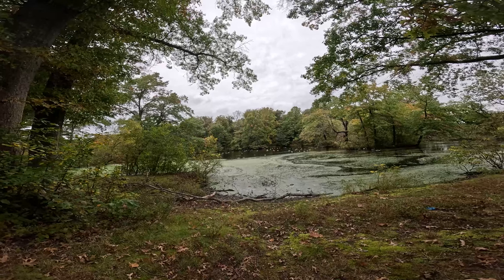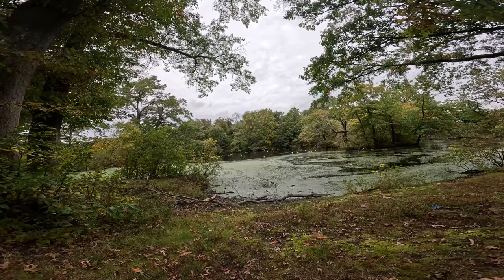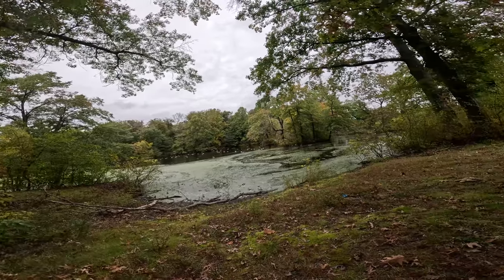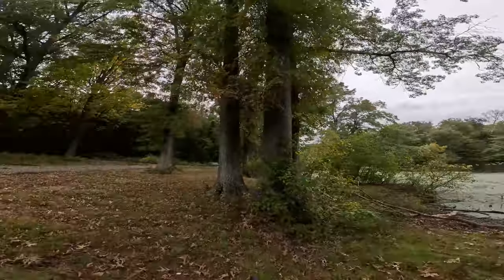See the little guys out there? Those are the ducks. You see them sprinkled in. See some of them have that beautiful green head. Eating must be good right now. They're eating something. All right, let's continue on.